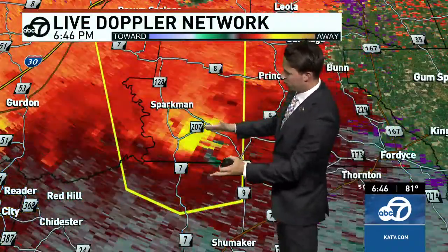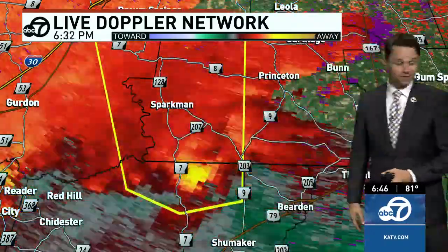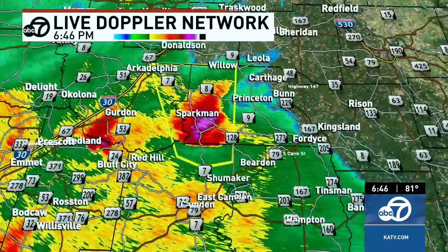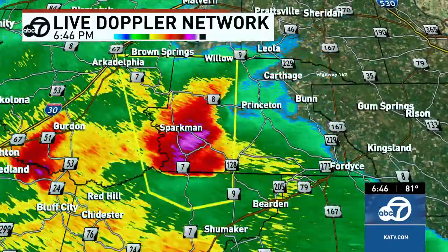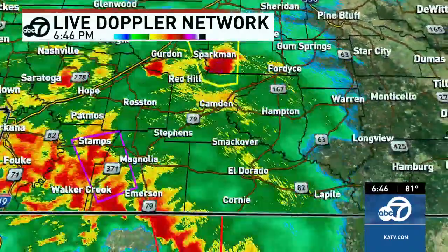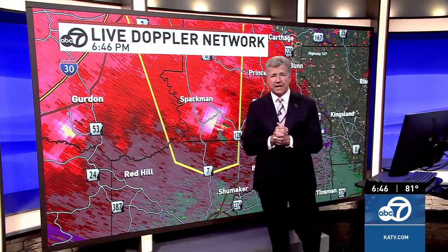Though right now we think the tornado threat with this particular storm is on the lower side, it's still a formidable storm, very strong as it moves towards the north. We're going to continue to watch it, Barry, and in the last couple of scans, it's kind of lost a little bit of its structure. Yeah, it did. And that's because it's running out of the best wind fields. Right. Because of that, I think we're going to be sending you back to programming.